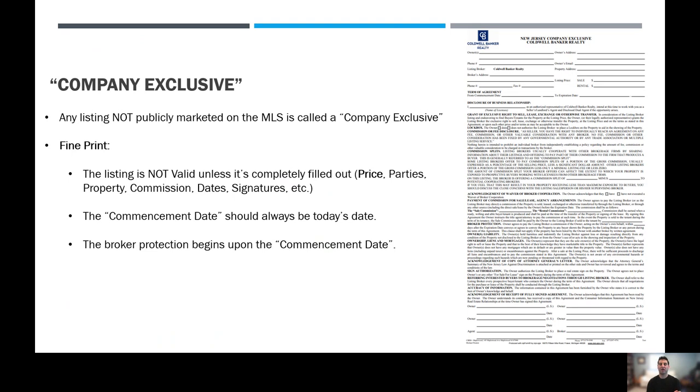One thing that I want to point out is that when you're dealing with price, you don't have to put a true price. This is not going on the MLS. This is not public, unless the seller allows you to make it public. So when you take an exclusive, it's a commitment to you and to us as a brokerage, Coldwell Banker. If you need just a placeholder, put a price that's $1 million more than what you think the house is worth.